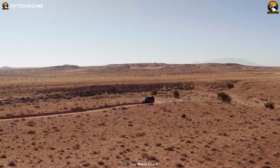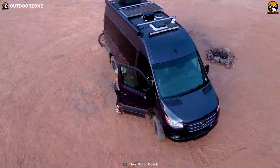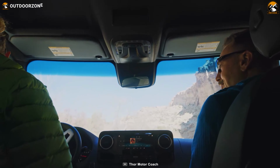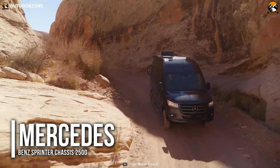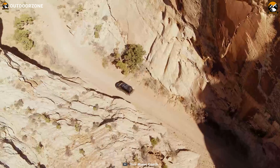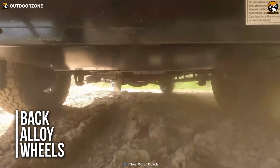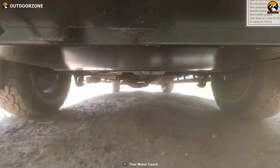Thor Sanctuary camper van cannot be overlooked for its beautiful and compact interior design, which allows you to feel the comfort of home even when you're far away from your residence. This compact camper van comes with the premium quality chassis of Mercedes-Benz Sprinter Chassis 2500, which is constructed with active four-wheel steering mechanism to ensure the safest off-road journeys. Plus, its back alloy wheels along with optional off-road tires ensure safe travel on any harsh driving or off-road.